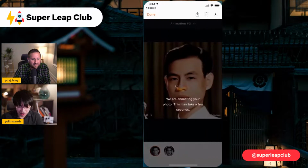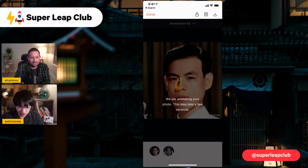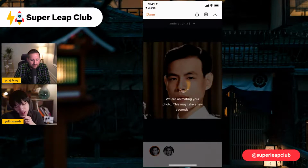I think it crashed. Oh, wait. I think you might have just swiped. Yeah, I could see this part sending it to the back end. Maybe the first couple parts, it's probably not too difficult to do on the iOS. But this part, I don't know. This could be done on device too.